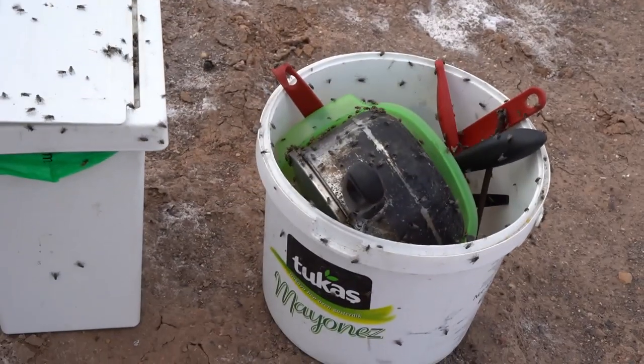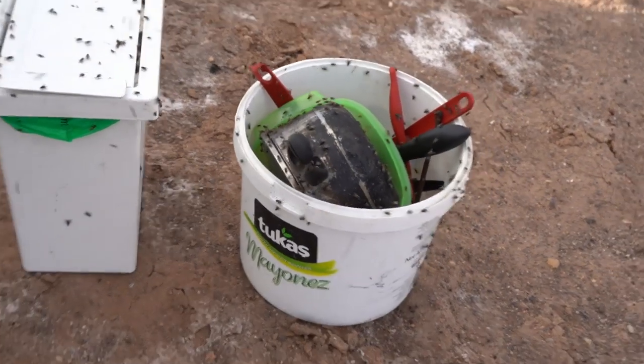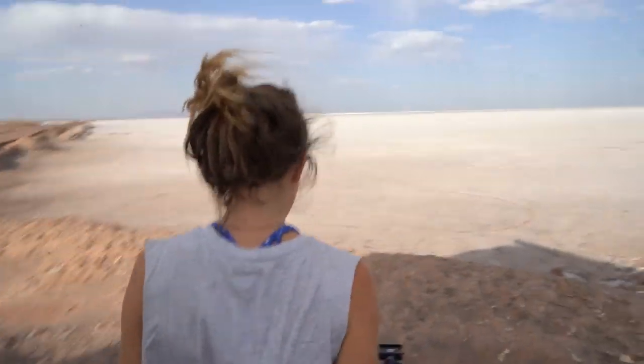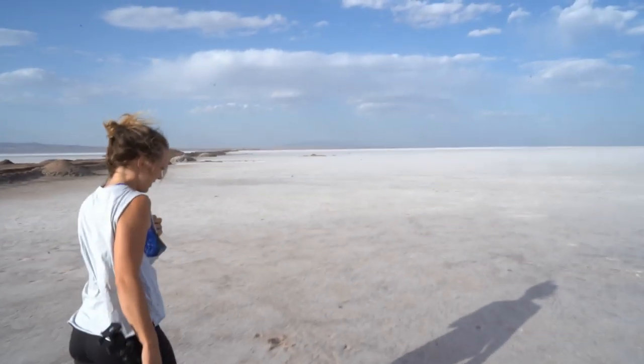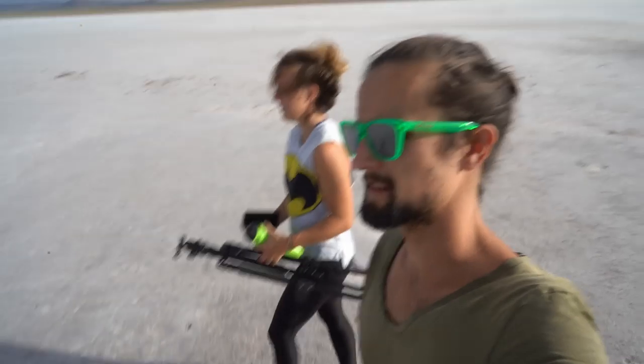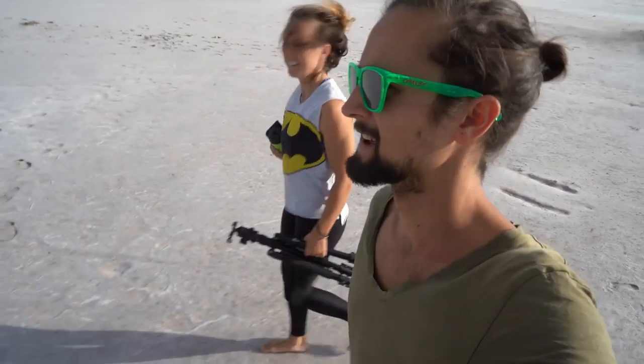This is the main attraction. We tried to lure them away. It's the war of the flies. Yep. So we were just talking about how we like this place, and then the flies started just rolling in.